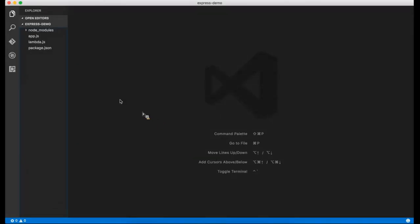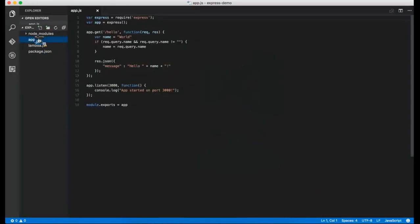First, let's take a look at the code of my Express application. As you can see, my Express app is inside a file called app.js. It's a very, very simple app in this case. I'm just importing Express. I have a /hello path that accepts GET requests. And it simply says hello world or hello whatever name was passed in as a query string parameter.